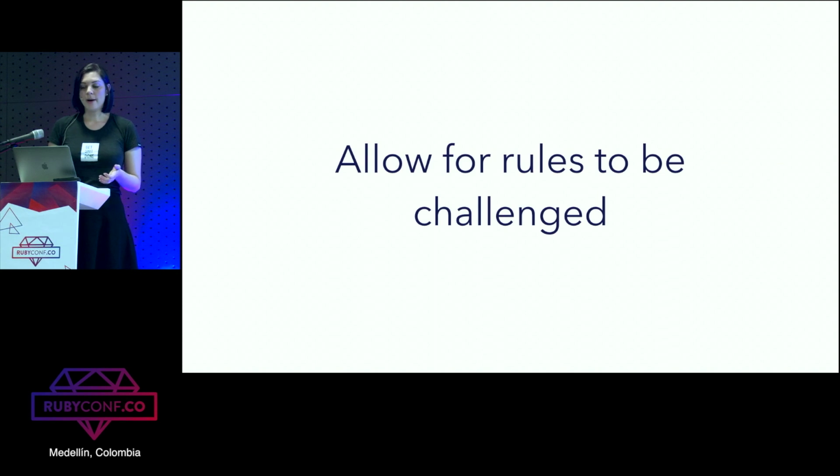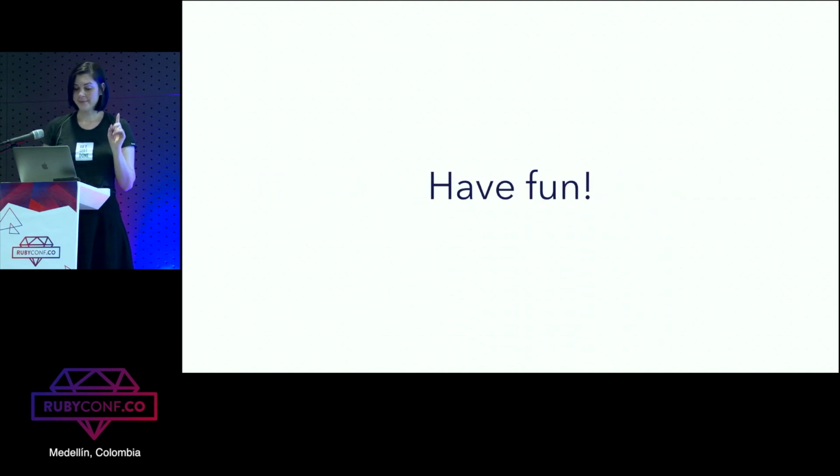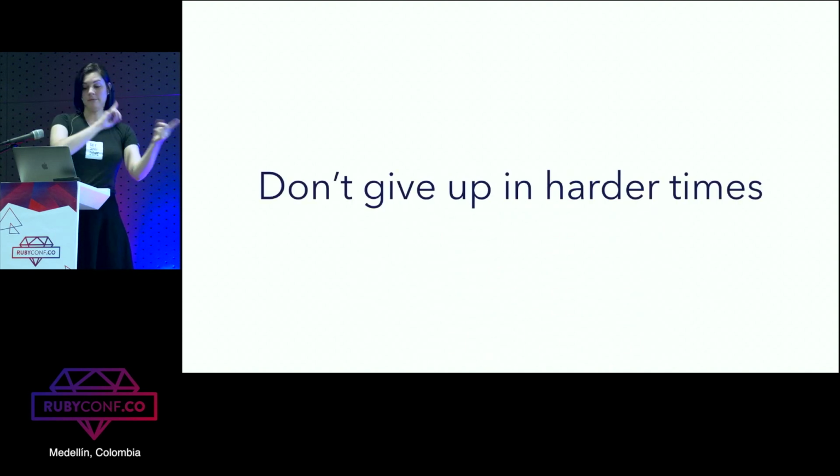Allow for discussions to happen. Not all rules will work for all code bases, and it's important to allow for those to surface and for people to discuss them. Your tools have to be somewhat functional, and your developers at least partially on board for this change to be successful. But keep at it. It's not an easy process.